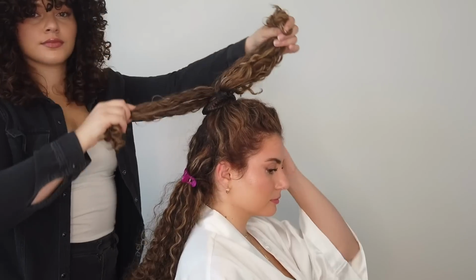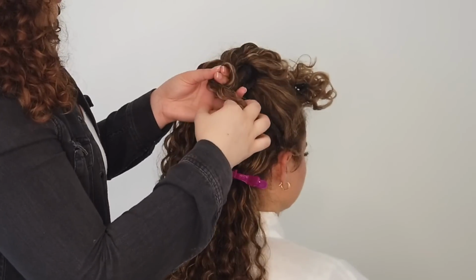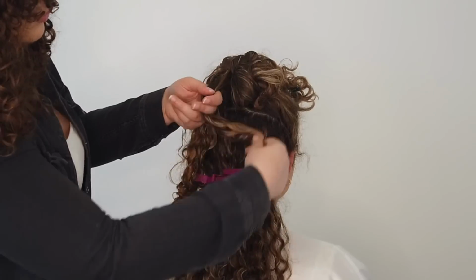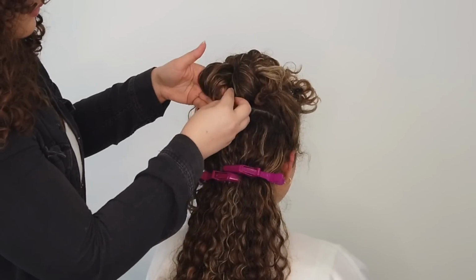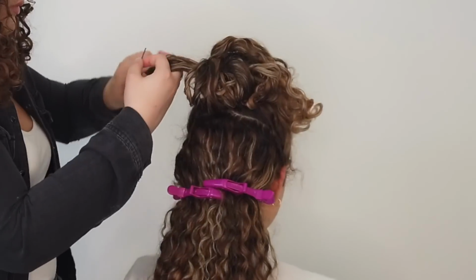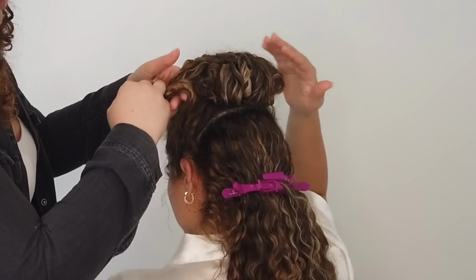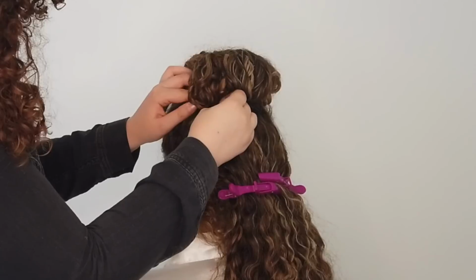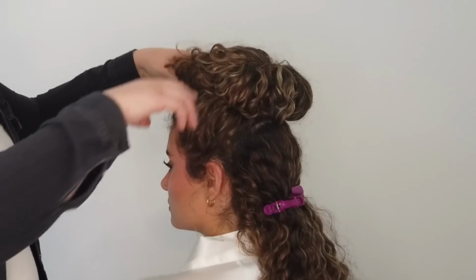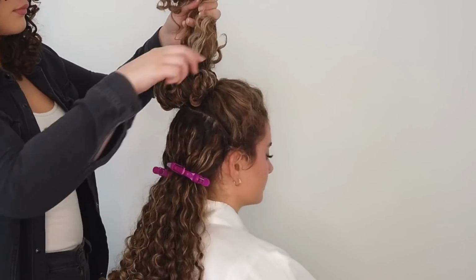Now we're gonna split this area into two, and working in the back section only, we're gonna be wrapping little sections around your fingers and then pinning it into that base that we secured at the top of the ponytail. This is an alternative to teasing this section, which in curly hair we want to avoid as much as possible. The more sections I take to twirl, the more volume I may have, and I could also add a little volumizing powder if needed, but Amanda's got a lot of hair here, so I'm just pinning each section almost in a half semicircle around the back half of the bun, and you can see what that is now looking like.